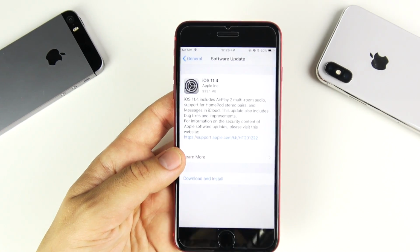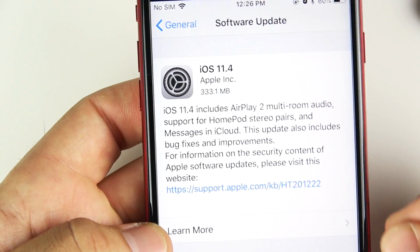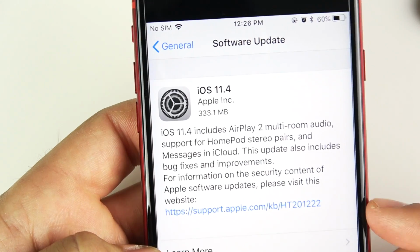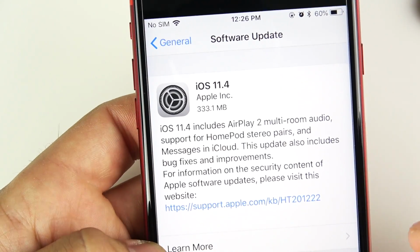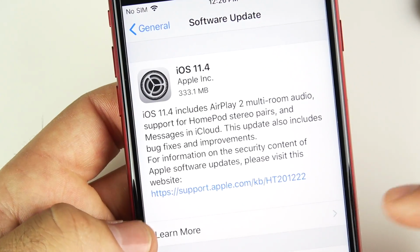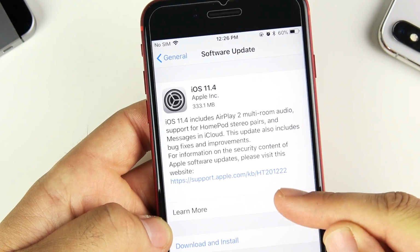So we're here, the official 11.4. This says that it includes AirPlay 2 multi-room audio, support for HomePod stereo pairs, and Messages in iCloud. The update also includes some bug fixes and improvements, some 3D Touch fixes as well, and something to do with ClassKit in this official release. It's 333.1 megabytes on this edition.